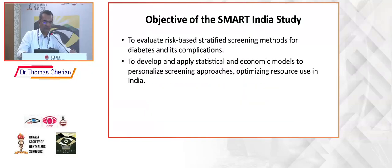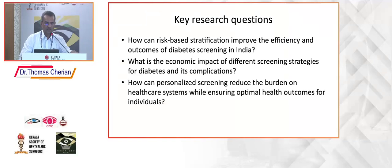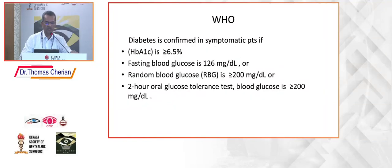The objective of the Smart India study was to evaluate the risk-based stratified screening models for diabetes and its complications, and to develop and apply statistical and economic models to personalize screening approaches, optimizing resource use in India. The research questions were: how can risk-based stratification improve the efficiency and outcomes of diabetic screening in India? What is the economic impact of different screening strategies for diabetes and its complications? And how can personalized screening reduce the burden on healthcare systems while ensuring optimal health outcomes for the individuals?